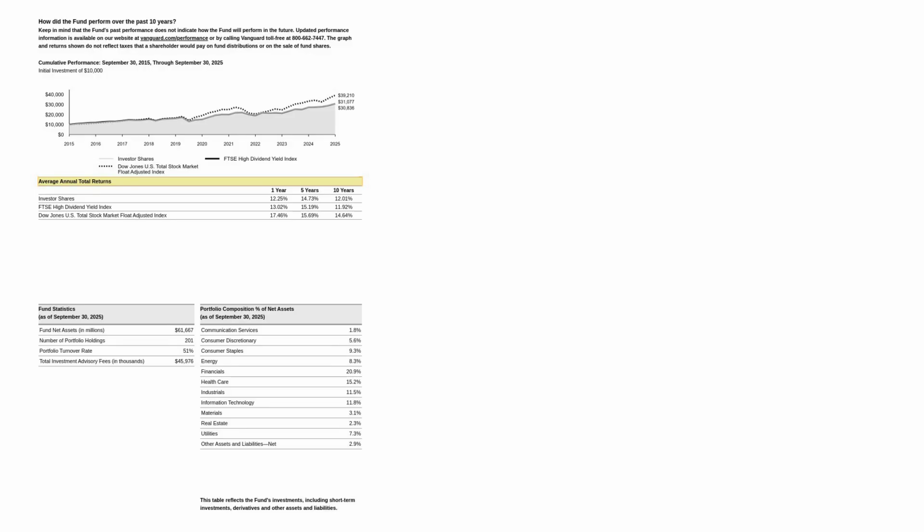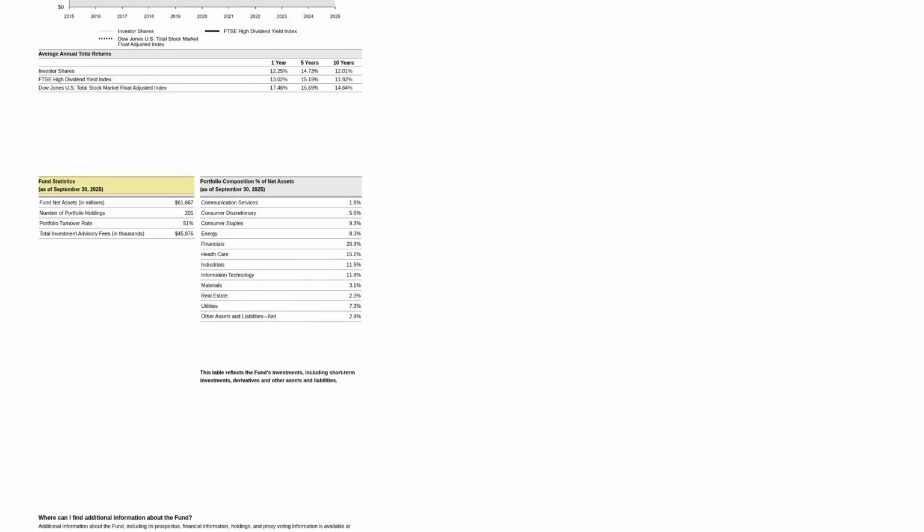Let's check some key statistics for the Equity Income Fund as of the 30th of September 2025. The total net assets were a massive $61,667 million. That is a huge amount of money. The fund held 201 different investments. The portfolio turnover rate, which means how often the fund buys and sells its holdings, was 51%, and the total investment advisory fees were quite substantial, $45,976,000. Looking at the portfolio composition, financials make up the largest slice at 20.9%, healthcare follows at 15.2%, and industrials and information technology are both around 11 to 12%. This shows a strong concentration in major sectors of the economy.